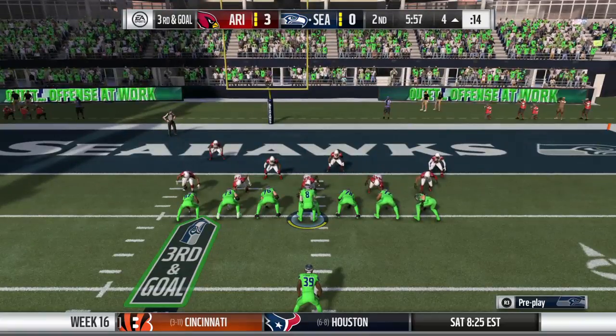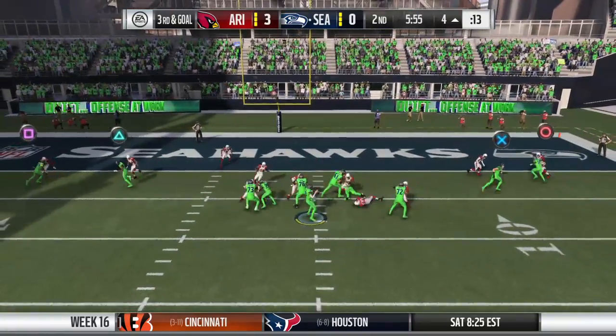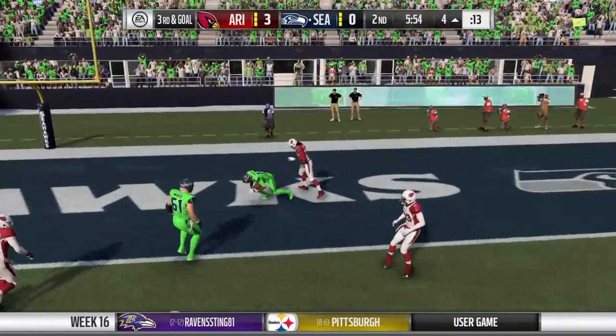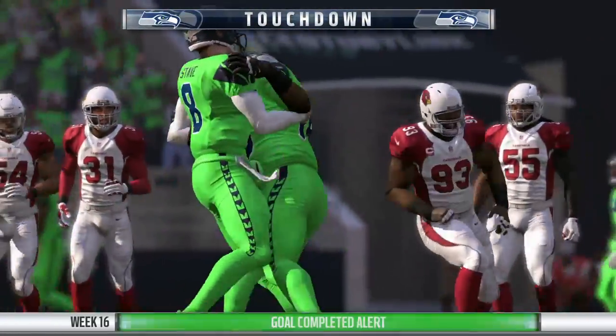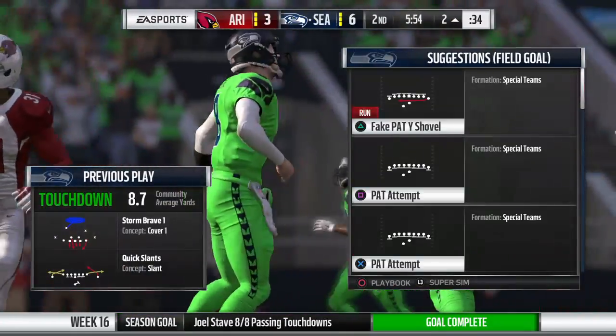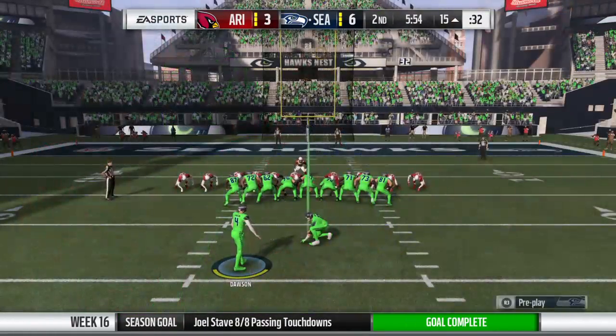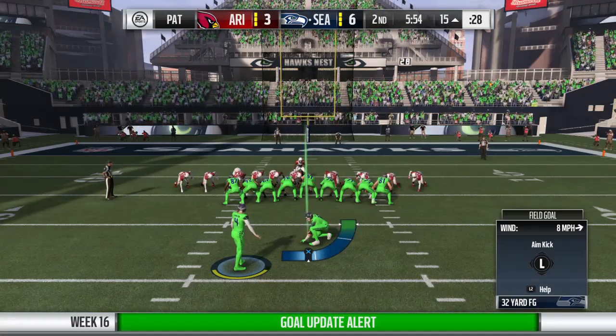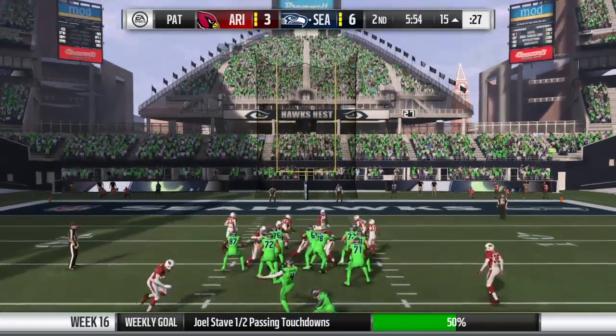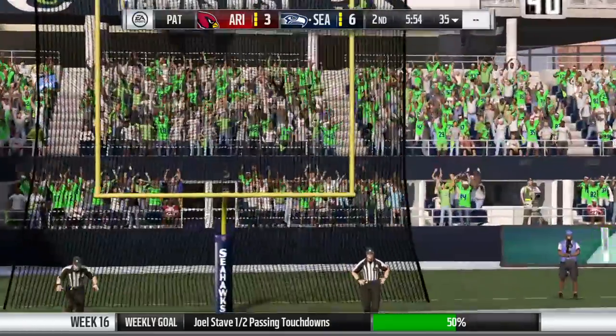Green, 39. Green. They'll look to throw on 3rd and goal. And he's got it. Caught in the end zone for the Seahawk touchdown. Emmanuel Sanders, his 6th touchdown of the season. And the Seahawks have taken the lead. So on 3rd and medium, they dial up the pass, and it works to hit the end zone.